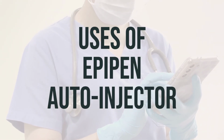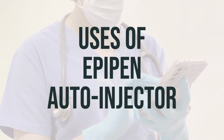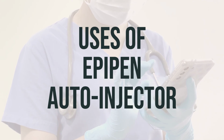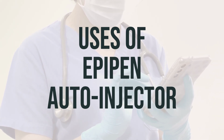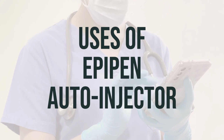Before using Epipen Auto-Injector, make sure to read the instructions provided by your pharmacist. Keep the auto-injector with you at all times and ensure that it comes out of its carrying case easily. Check the solution in the product for clarity and any signs of particles or discoloration. If the solution is cloudy or discolored, do not use it.